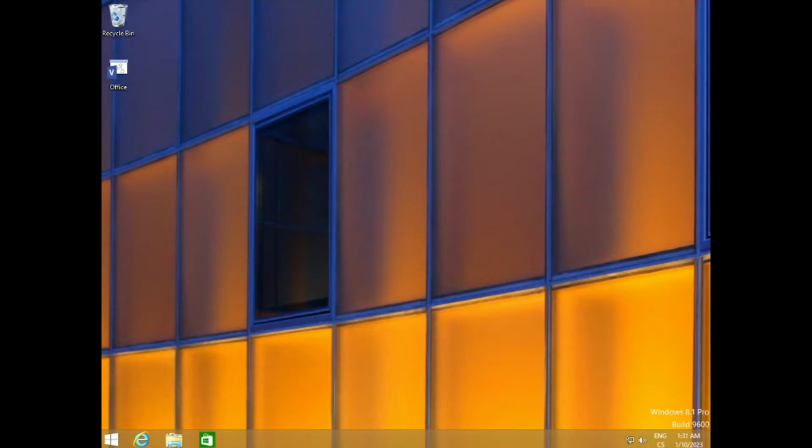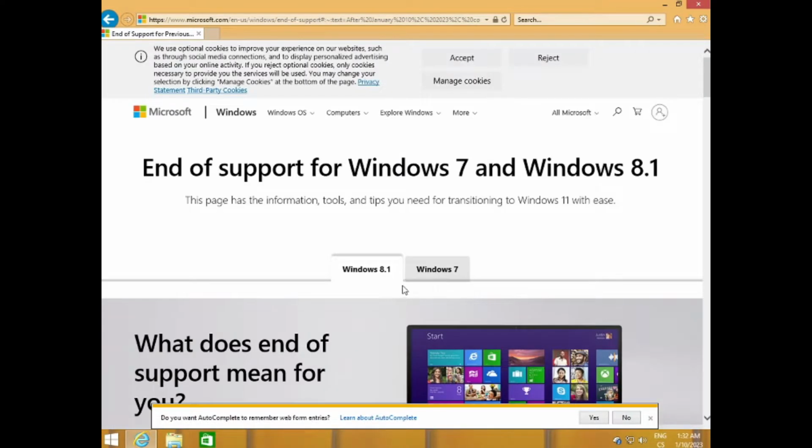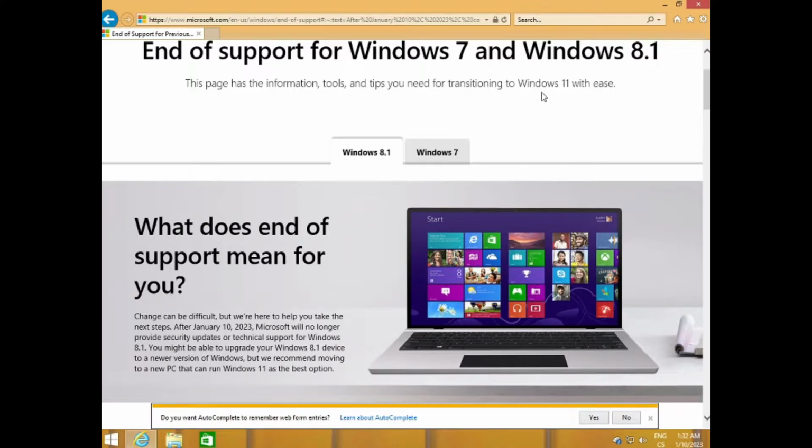Yo, what? Okay. And what about the site from Microsoft about the end of support? That's interesting. Okay, so what has changed or been added or deleted, or what even?